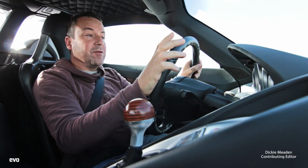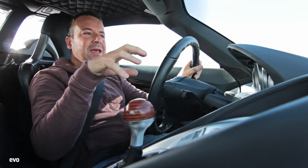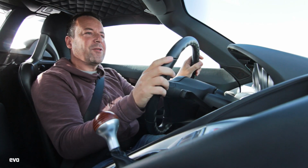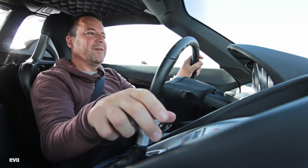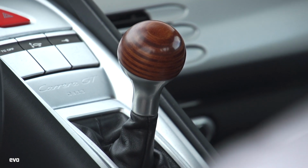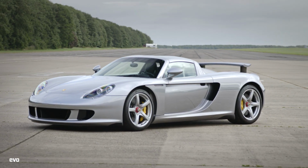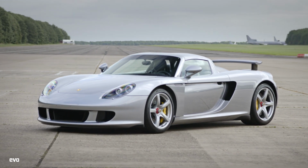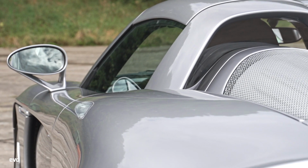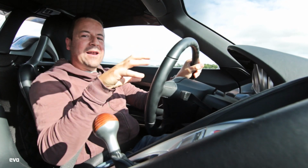So sat in this 2005 Porsche Carrera GT, it's very hard to believe it's just 10 years between this and the 918 Spider. You look around you and the car is so simple. Obviously we've got this magic laminate wood gear knob which harks back to Porsche sports prototypes, the 70s 917s and the like, but the whole car is built with the same ethos as that.